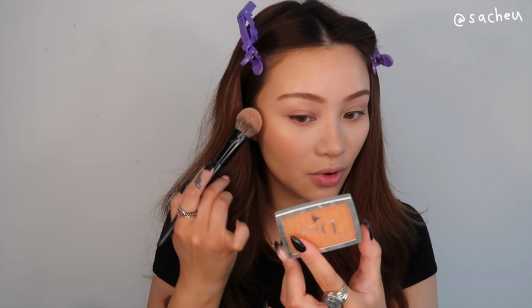Personally, I think the most important thing when picking a good blush is just how it looks with your undertone. Not every blush is gonna be for everybody. So when I find something that really works for my skin, I'm not gonna lie, it's hard for me to let go. I'm actually gonna apply this up like that, like how I usually apply my highlighter. I'm being very heavy-handed with the blush.